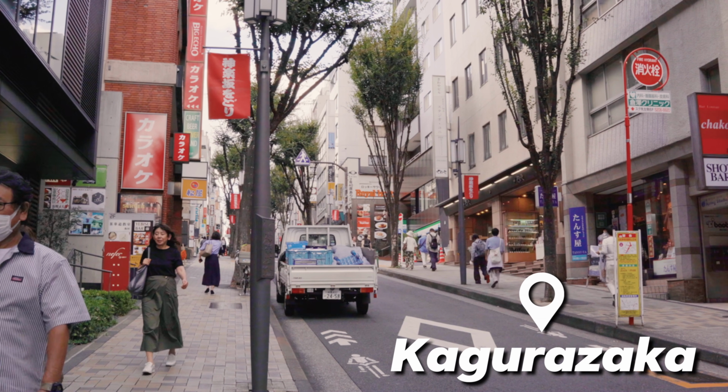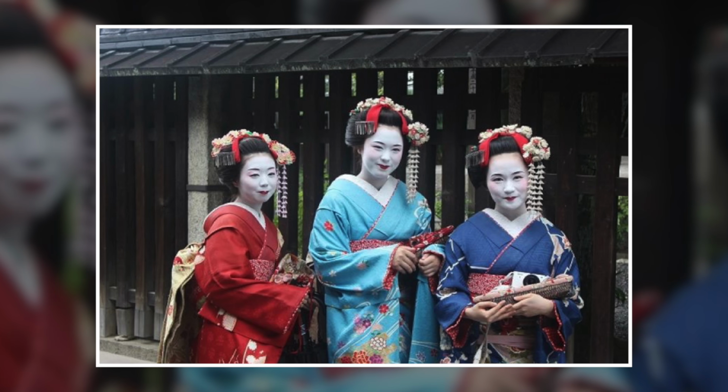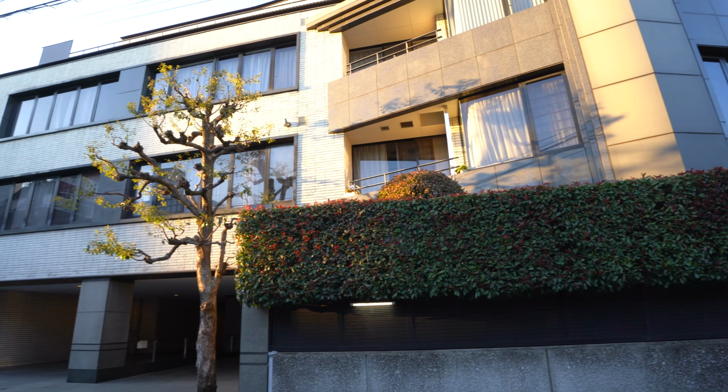For our first property, we're here in Kagurazaka. This is one of my favorite parts of town, and I consider it really underrated. It used to be a geisha town, so people used to come here and have fun, and right behind me is where the property itself is. Before we go inside, let's go see the neighborhood.